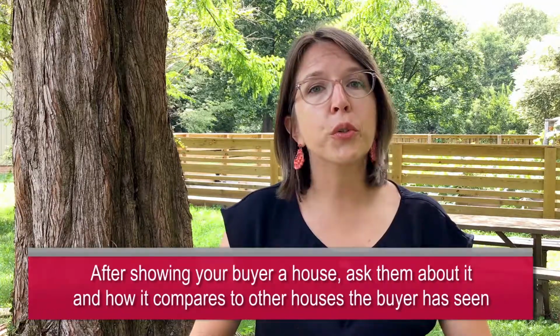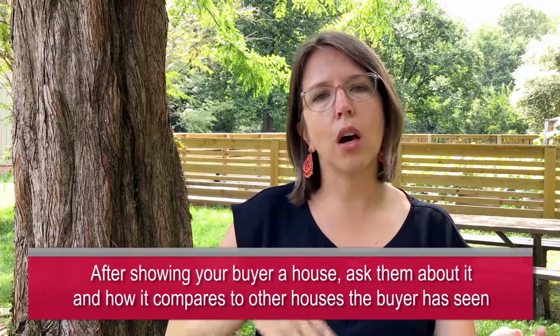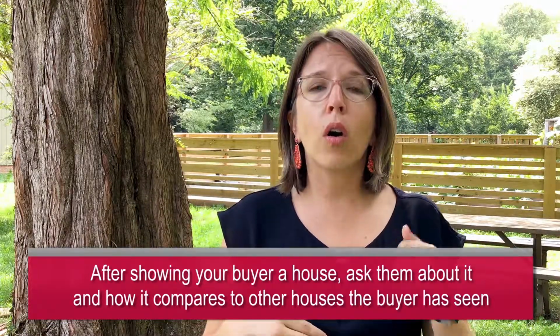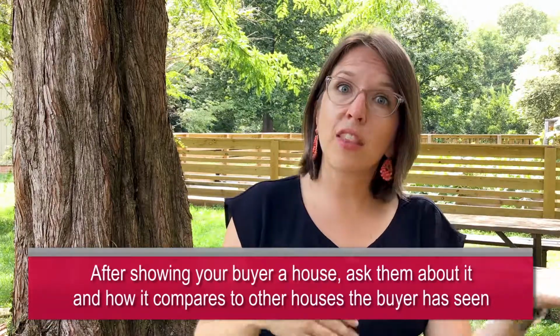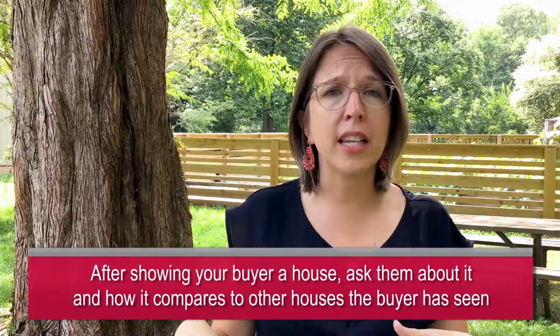But make them choose at every house. How does this one compare to that one? The red house that you loved, how does this one compare? Do you like the red house better, or do you like this one better? Then they say, I like the red house better. Great, go into the next house, let them look around and say, sounds like you still love the red house better. Yep, still love the red house better. Great. All right, this next one is our last house.